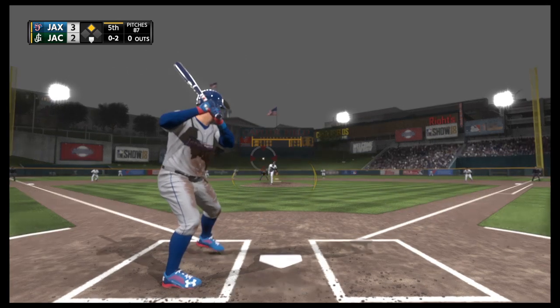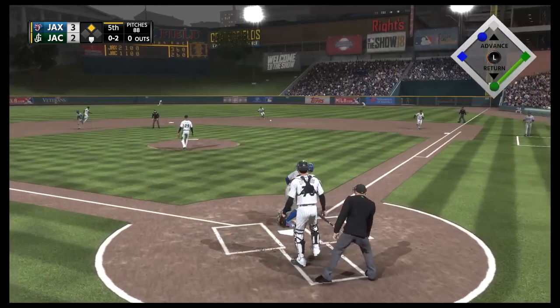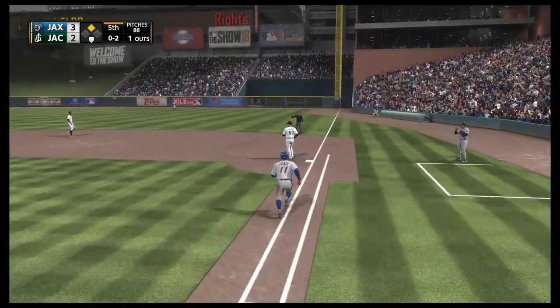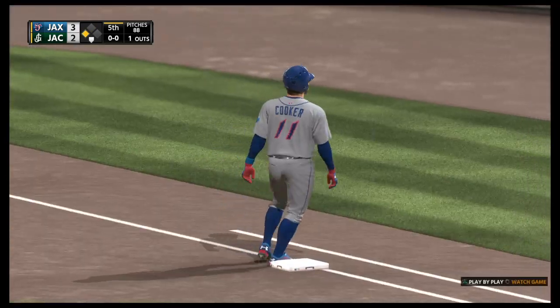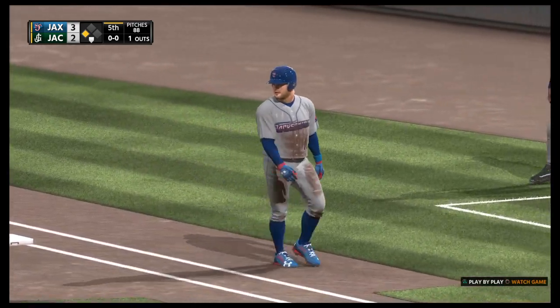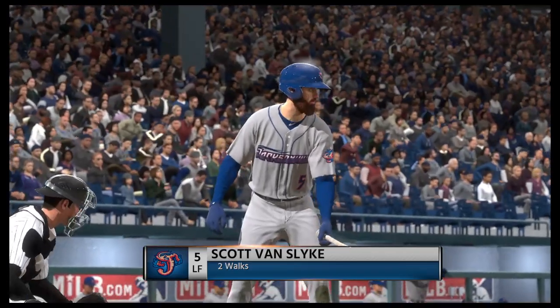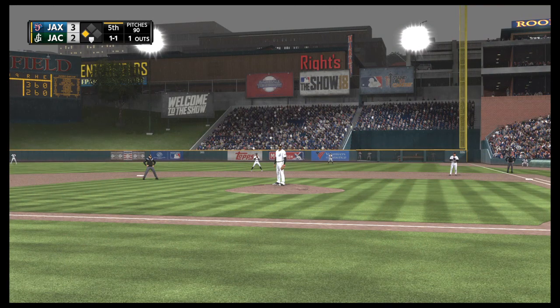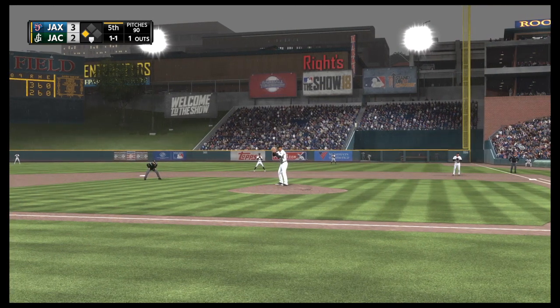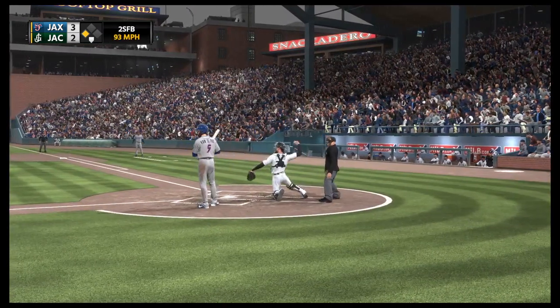Ready on 0-2. Hard hit ball to second. Throw to first is in time for the first out. Digging in once again, Scott Van Slyke. It was a walk in his last trip. Both teams with 6 hits so far. A little bit outside. 2-1.